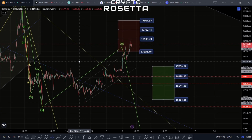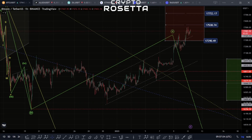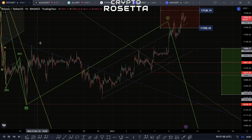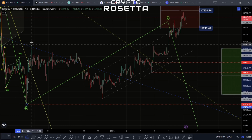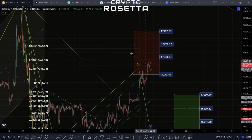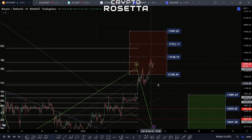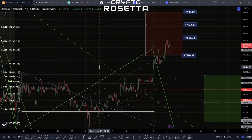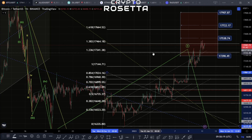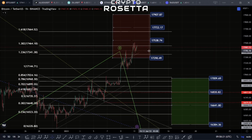So let's get into it now. Within this move, there's a few things we need to talk about. We are looking at this potentially just as a corrective move to the upside here, though we need to be careful of this zone here. I'm just going to put this fib onto this low point, up into this high point, and then down onto here. So we can see we've actually come up and we've hit this 1.382 here, and basically if I just slide this over a bit so it's easier to see, we've come up and we've hit this 1.382.